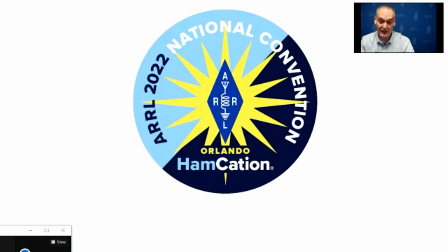DoubleTree Hilton SeaWorld. Then after that, on February 11th, 12th, and 13th, we move over to the fairgrounds in Orlando to celebrate the 75th anniversary of Orlando Hamcation. ARRL is going to have a big exhibit there, just like we had a big exhibit at Dayton Hamvention for the National in 2019. And we're looking forward to seeing everyone there. And if you can't make it to Orlando, look for me at Dayton Hamvention in May.